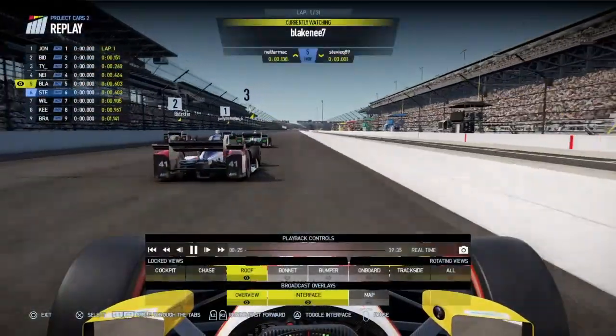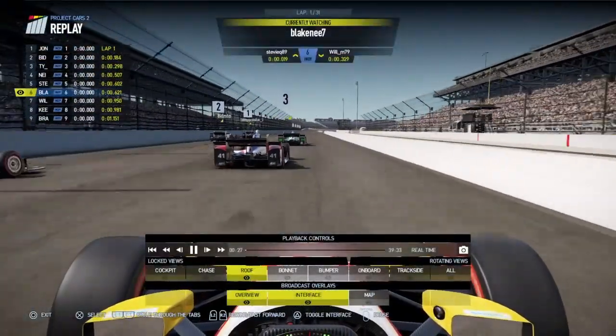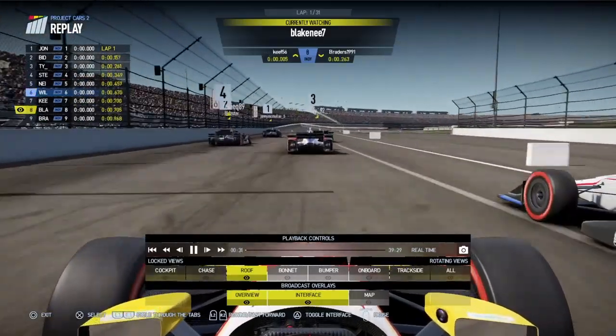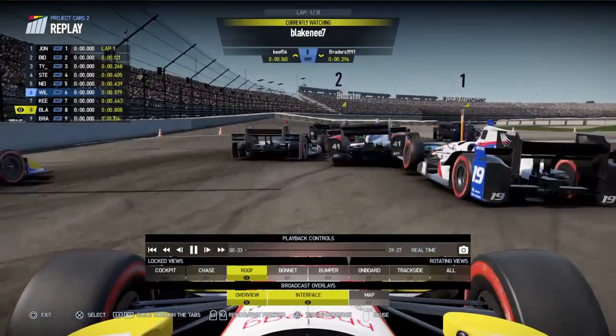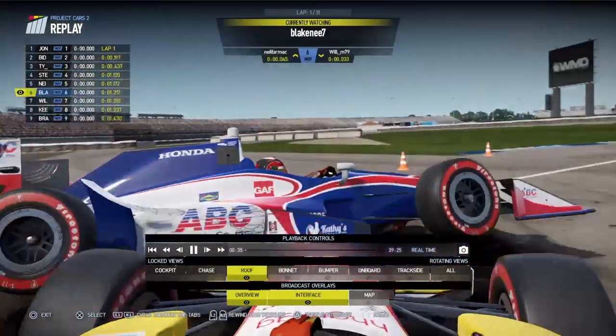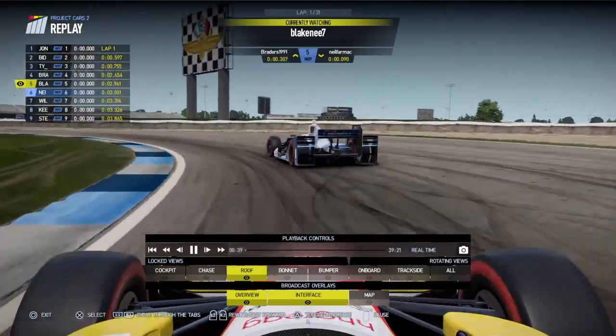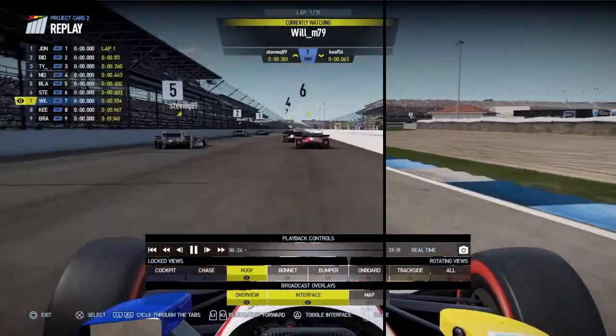Okay, here's the on board of the start with Blakeney, so we're going down towards the first corner. Watch on the right hand side, Will comes out of nowhere, brakes hard, can't stop, hits Neil, who then hits Stevie, then we all get caught up in the mess as well. And then we just about get going, and we've resumed the race.